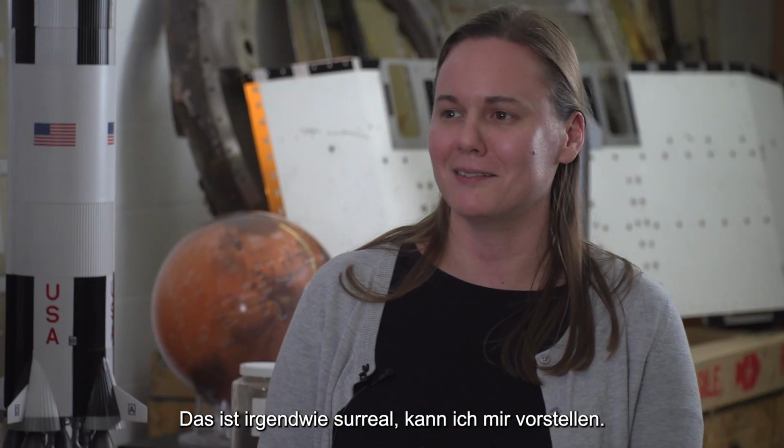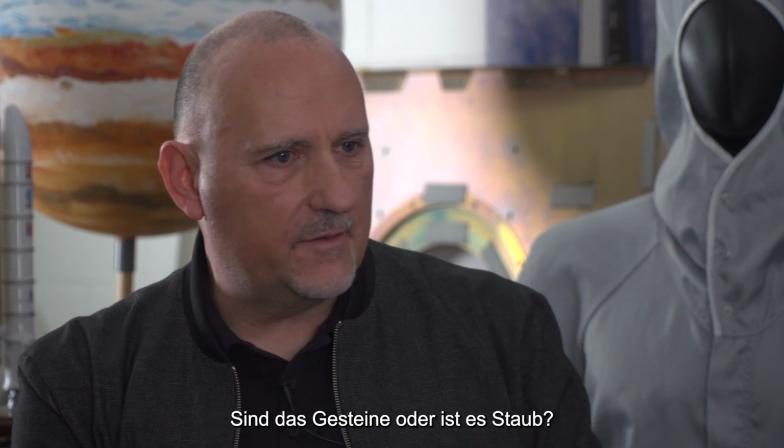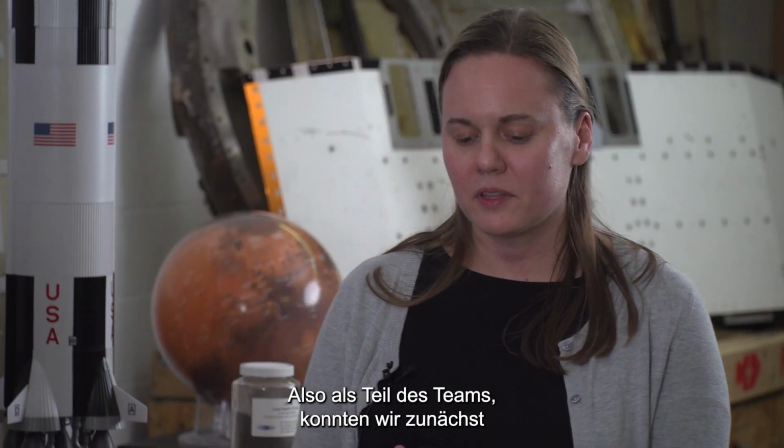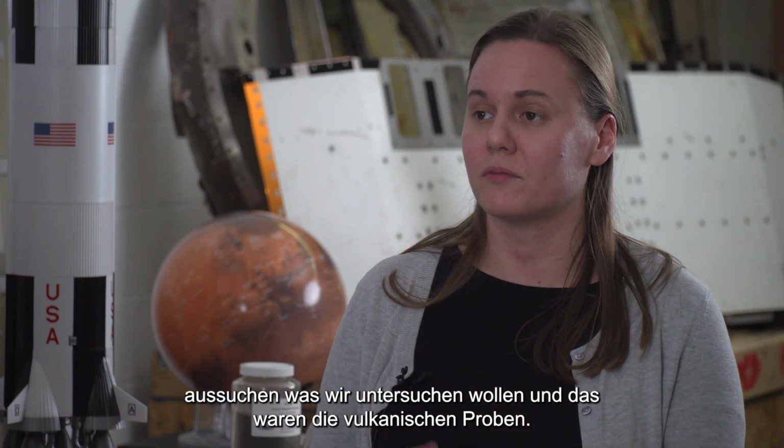It's kind of surreal. I can imagine. So what kind of material is it? Are these rocks or is it dust? Is it from core samples? What is it exactly? So as part of the team, what we initially proposed to look at were the volcanic samples.